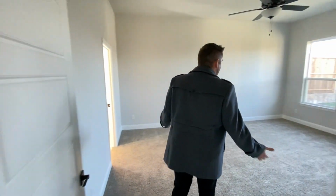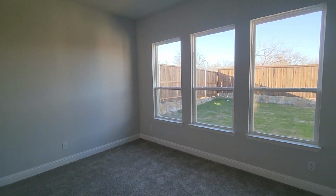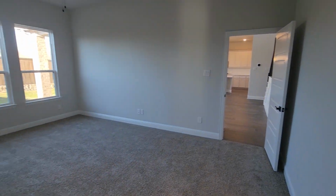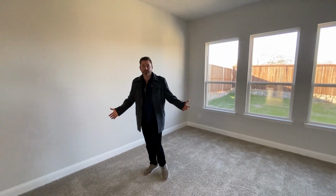And then here's your master bedroom. So it's a good size. There's nothing fancy going on here. You don't have a tray ceiling or any kind of cutout. You do have 3 windows. So nothing over the top. It's a really good sized room though.